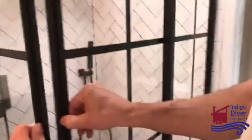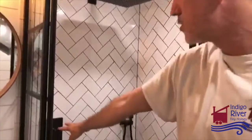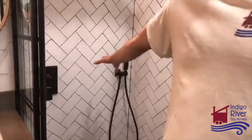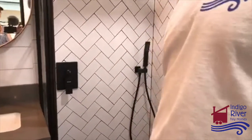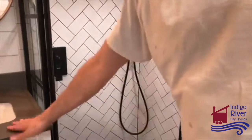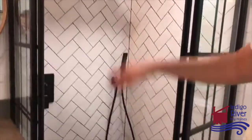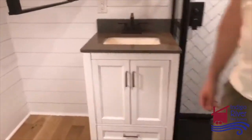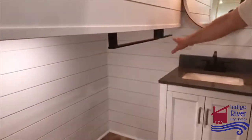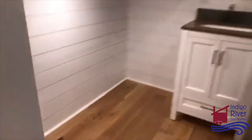The shower opens like this. We got the rain shower head here with the little hand sprayer and the controls on the side, so when you reach in to turn it on, you don't get soaking wet. A nice graphite countertop, and I like the herringbone subway tile. Those turned out really great. Got the towel bars here. The washer dryer is going to go there. It's on back order right now.